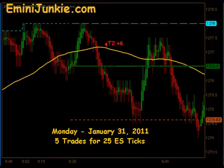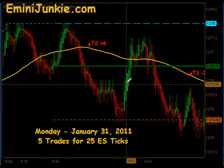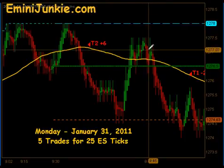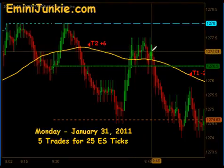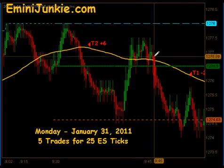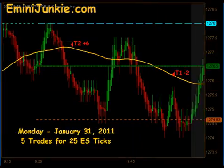Bounced immediately off that half gap and made a very deep pullback through our moving averages, kind of came sideways. We did get a reset. We did not get a signal long because of the relationship of where we are. But as the market moved back down, it gave us another signal to get short.